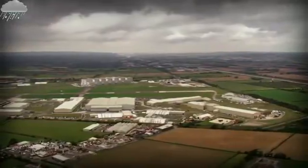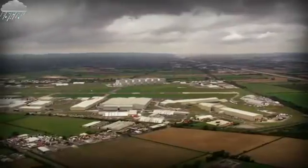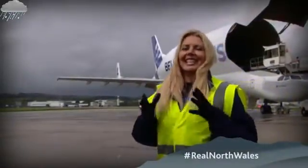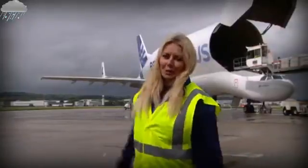The landscape of northeast Wales is just breathtaking. But here you'll also find the biggest manufacturing site in Britain. For me, its beauty lies in its industry. Just look at this. It's just stunning what's produced here.